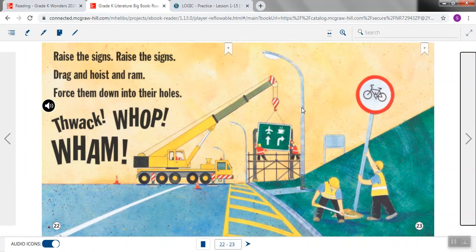So yeah, they're not just building the pavement on the road, they're also putting up signs to help people use the road the right way. This sign shows that there might be a bike crossing or a bike lane, and that drivers should keep an eye out for people on bikes to stay safe.